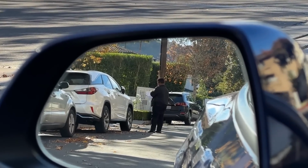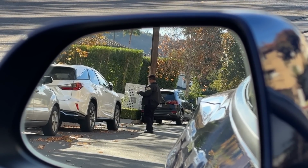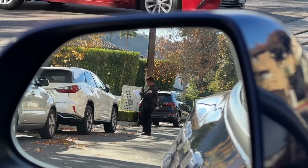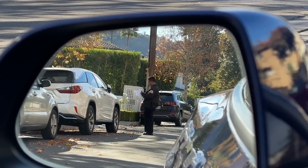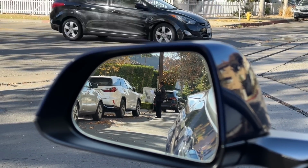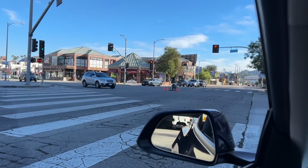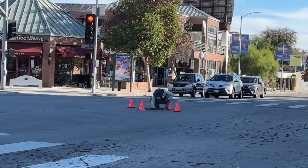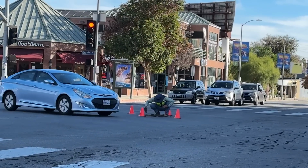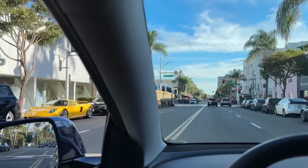It's Thanksgiving Day, and they are literally marking cars right now. Thanksgiving Day. You can't make this up. I don't think that car has even been there that long. Come on, bro. Is this for real? There's the car. Now she's leaving. Damn. Brutal. Is he a real worker or... He's literally digging a hole in the middle of the intersection here. What is he digging?